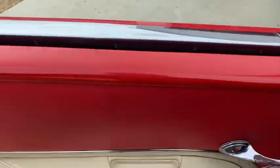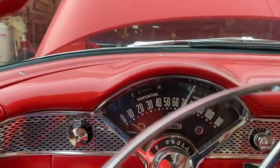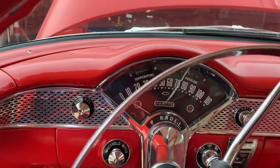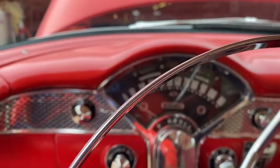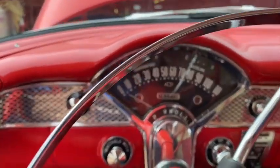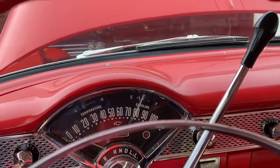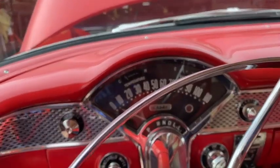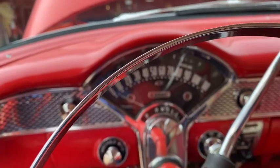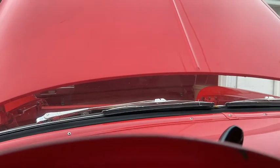We're gonna start our '55 Bel Air up here. Runs nice, except the radio does not work. Blinkers work because I drove it. Horn works. My gauges need some work, I gotta look at them. Neither one of them are working. Like I said, they just got it, so we got to get it into the shop.